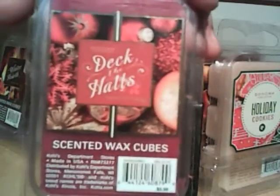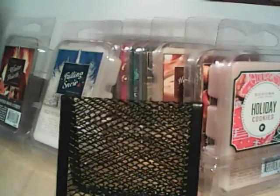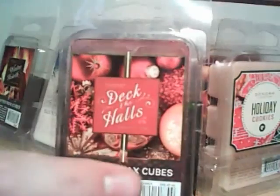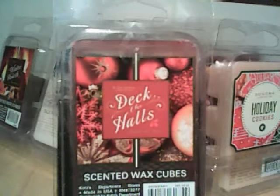The next one is Deck the Halls. That's what they're calling this one. And it's a red wax. Very, very red. This one is a cinnamon bomb. Now, usually when I say that, I might say it in a negative way. Not this time. I like this a lot. This smells very similar to Better Homes and Gardens spicy cinnamon stick, so it's like taking cinnamon and turning it up to 10. I mean, this is very, very spicy.